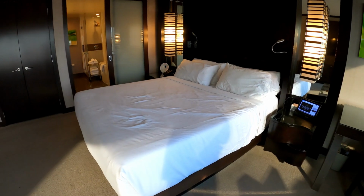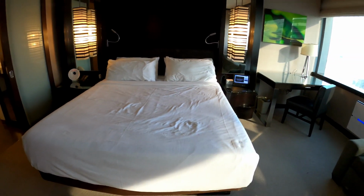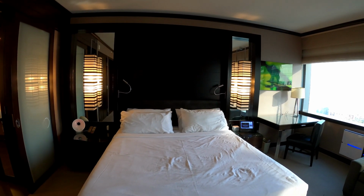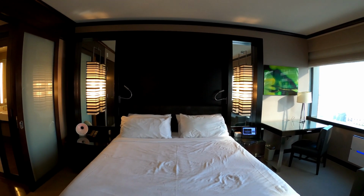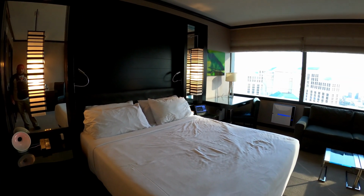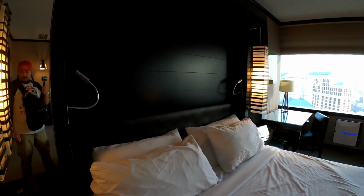The bed, super comfy, memory foam. At first when you touch it, you might think, well, it's not very soft, but it really hugs your body and feels great. I had a great sleep here. Maybe because every time we're in Vegas, we're always dead tired, but for some reason, it's a really comfortable bed. You've got your reading lamps right above. The sheets were very clean. Everything was very clean in this room.